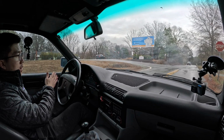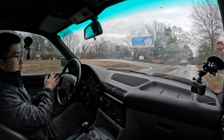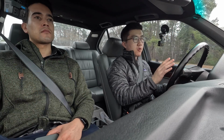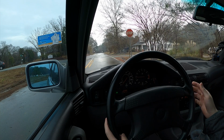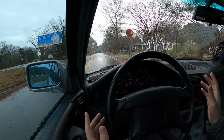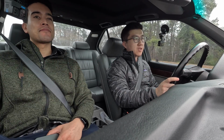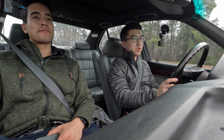Then when you go all the way back in time to the E28, I love the way that car looks. It's super retro, super 80s, but from a driving dynamic standpoint, being the first M5 BMW ever produced, it doesn't quite do it for me. It feels just a little bit too archaic. It's not a fully baked product. They were still testing the waters with that generation.